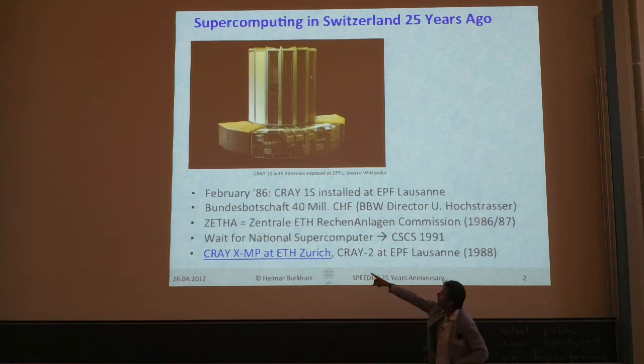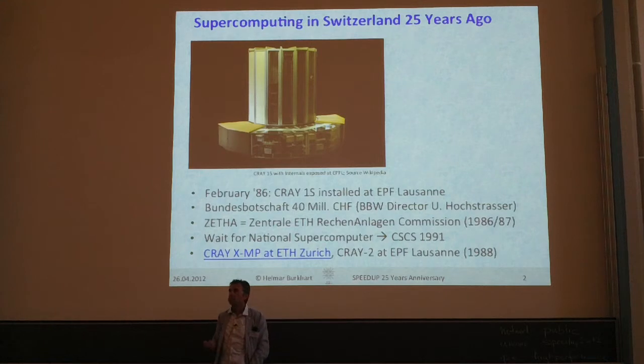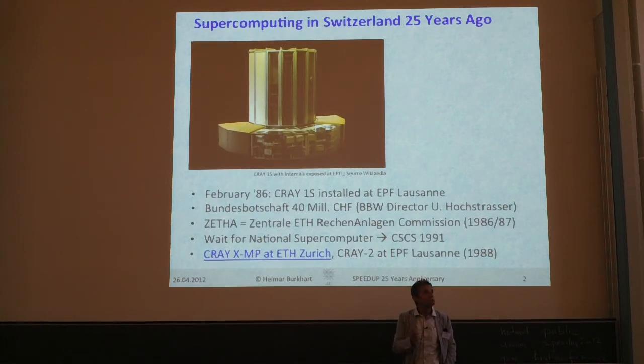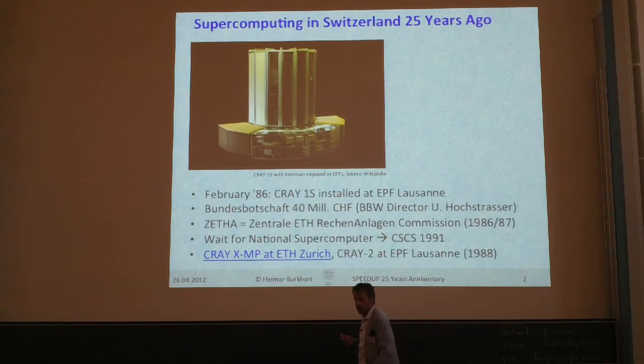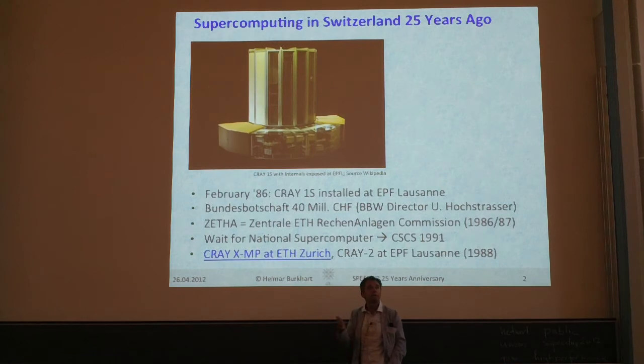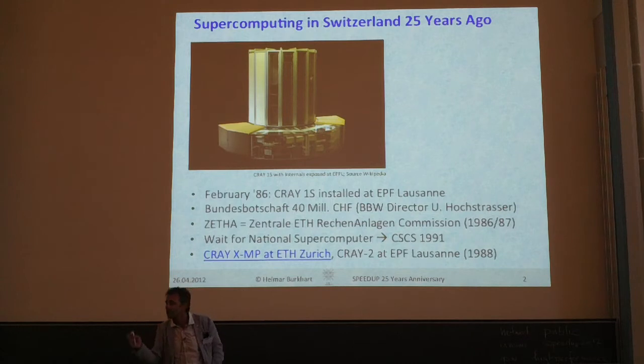Well, then commissions, and this is because I use this Zeta. There was a committee also called Zeta, Zentrale ETH-Rechenanlagenkommission, commissioned 1986, 1987, with several subgroups, user groups, and that was the committee that had to decide which machine to buy. And at that time, there was a Cray XMP already on the market. It was an 800 megaflop peak machine, dual processors, but actually also it was already clear. Is it the right point to buy something? No, we hesitate, we look around, there's something coming, maybe parallelism is the future, all that stuff.